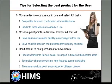We're going to touch on some tips for selecting the best product for your specific user. We want you to observe the technology that's already in use and select new assistive technology or add-on assistive technology that is compatible for use in combination with familiar items or similar to those which are already in use.